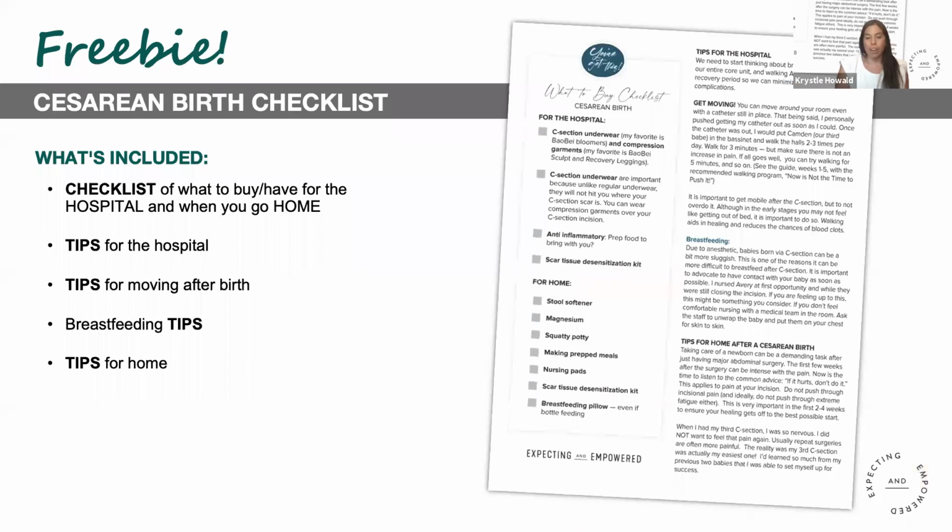And then also things that you might need at home are definitely stool softeners. Magnesium helps with softening the stool. We'll talk about this in a bit, but going to the bathroom after a C-section can be really cumbersome and scary because it's painful. So keeping our stools as soft as we can is so helpful.